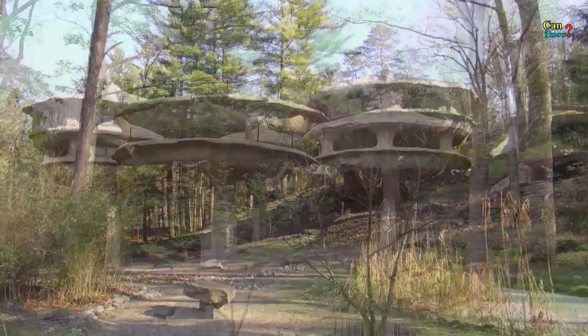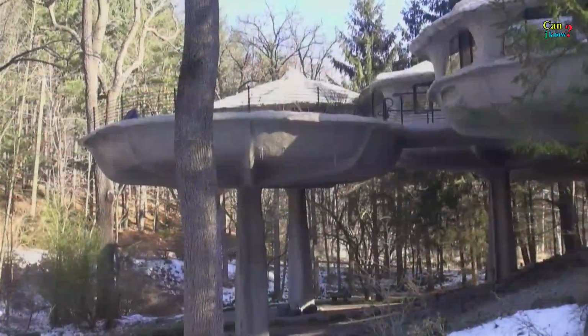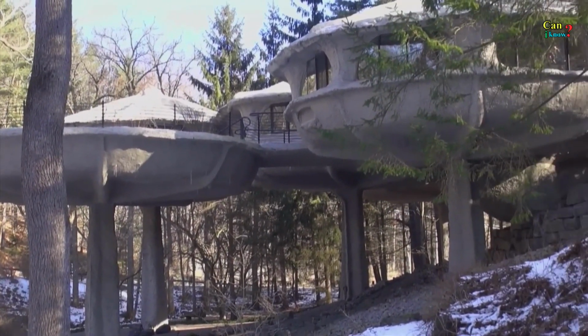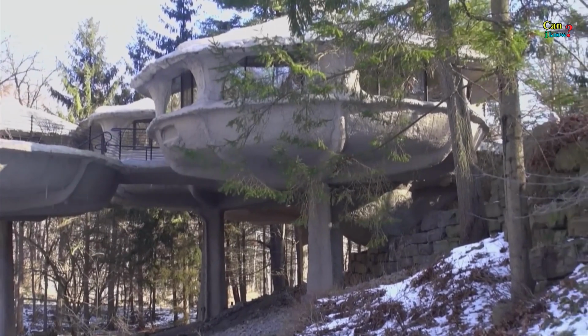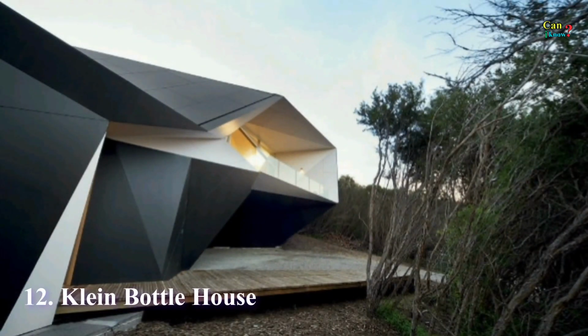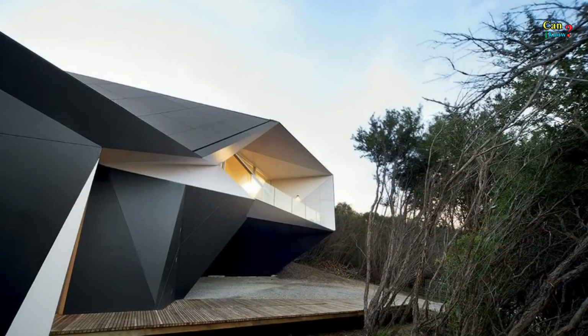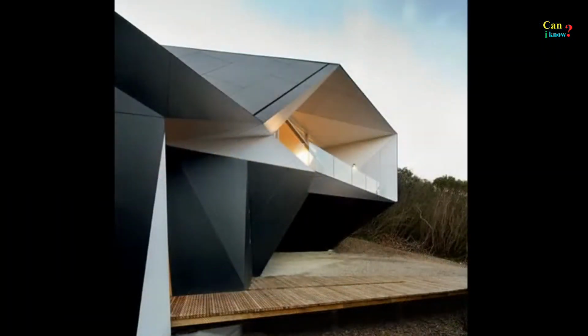of 4 80-ton pods resting on reinforced concrete stems 14 to 20 feet high. This, together with its surroundings, gives the complex its mushroom-like appearance. Number 12. Klein Bottle House. To the layperson, this might look like just a really bizarrely shaped construction, but the Klein Bottle House is the kind of building architects drool over.